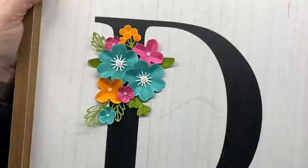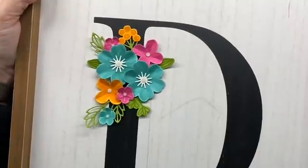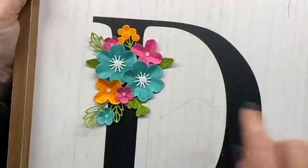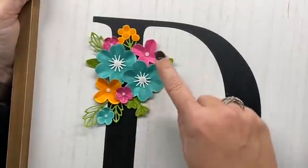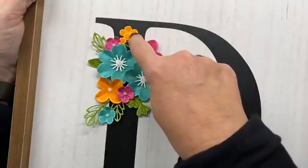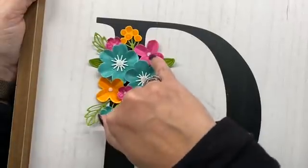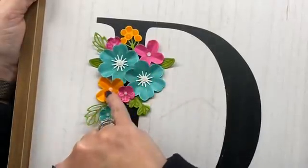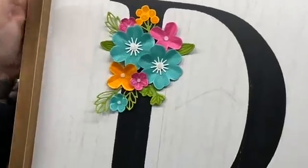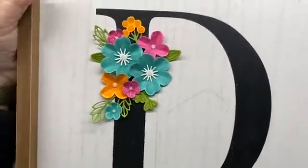So this is Coastal Cabana, Magenta Madness, Mango Melody, and then of course Granny Apple Green. And then these are those gorgeous elegant gems. So yeah, I love it.